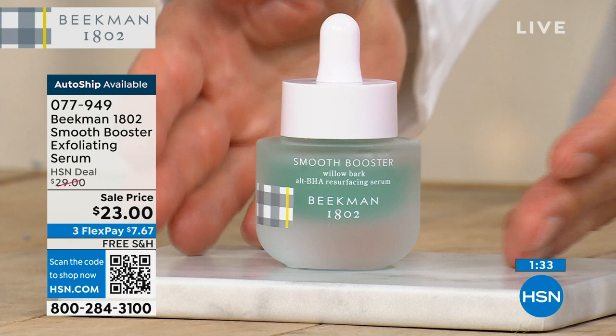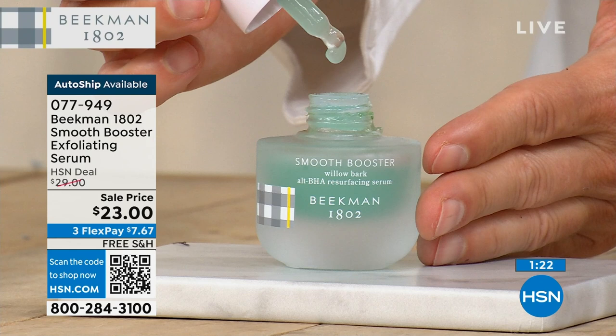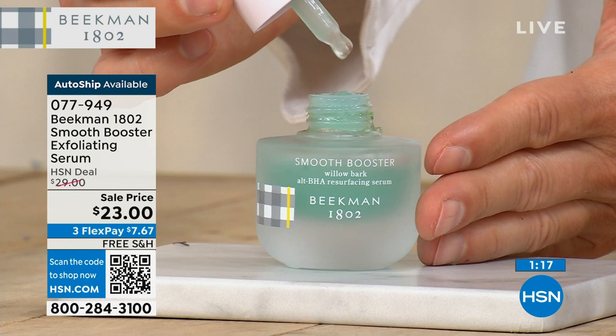Because once you start using Beekman 1802, you're gonna understand why they are award-winning everywhere, including here at HSN. You have given them Beauty Customer Choice Award winning products left and right. And so I love that we've got this for you. It's an HSN clean beauty brand. So every drop is gonna be clean beauty, not a jar of chemical that you don't know what is. This is gonna be for every skin type, every skin tone, and every age. You know it works. We show you the numbers on everything, so you know it works.